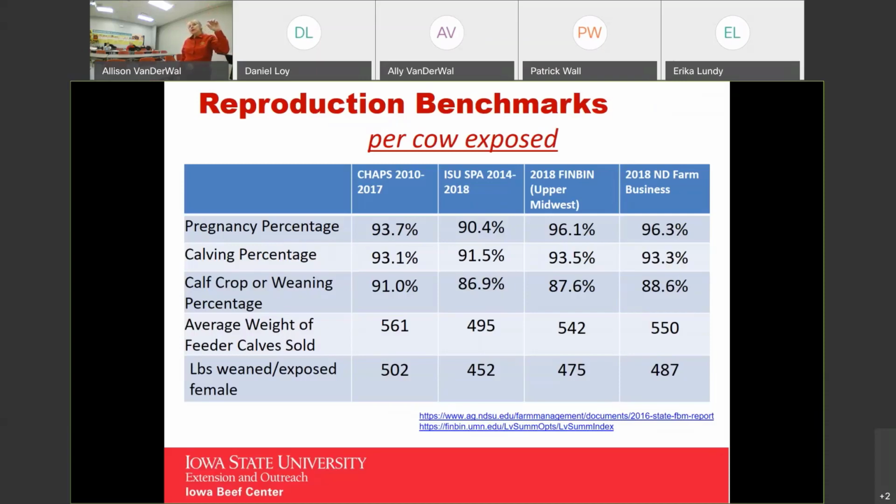When we put it on pounds of calf weaned per female exposed, because we've lost some that didn't conceive, we've lost some that lost their calves and the calves themselves died, we're sitting at about that 500-pound range. So kind of another target, 500 pounds of calf weaned per cow exposed and about a 550-pound weaning weight might be a good target. Now, is that the target for you? No, you kind of got to look at what's best for your operation, but giving you something to compare to.